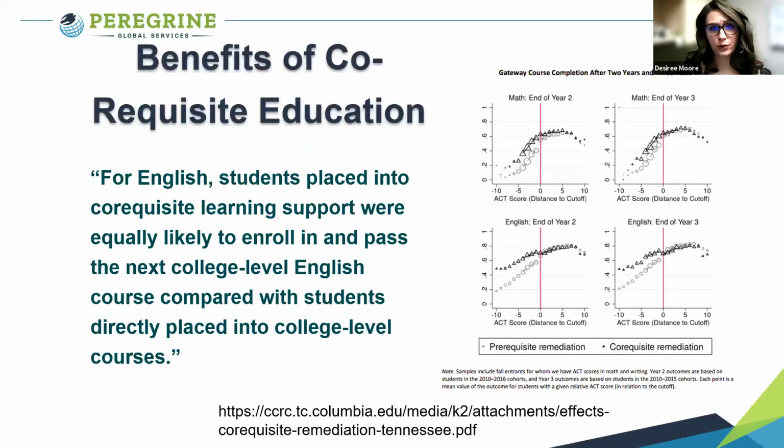So one solution that a lot of institutions have implemented, and you may have implemented at your institution, is to start using co-requisites instead of prerequisites. When I left teaching to come here to Peregrine, we were in the middle of offering both co-requisites and prerequisites. From my anecdotal experience, I can tell you my co-requisite students were a lot more successful because their co-requisite instructors and I were working together to support that student.